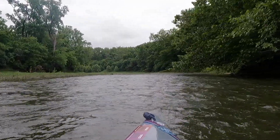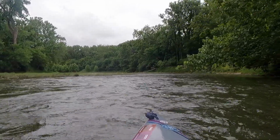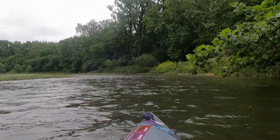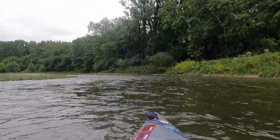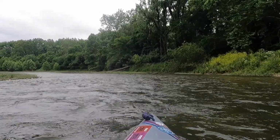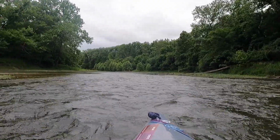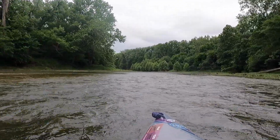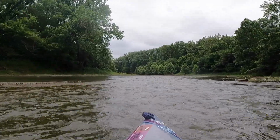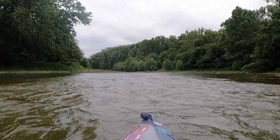Yeah, this is a lot bendier than I thought it was. I thought it was going to be an easy riffle. Now it's like a big S curve. I'm probably going to hit a rock right here. All right, boat. All right, boat. Turn. Turn, boat. Oh, there we go. We're good. Then we got another S curve coming up.